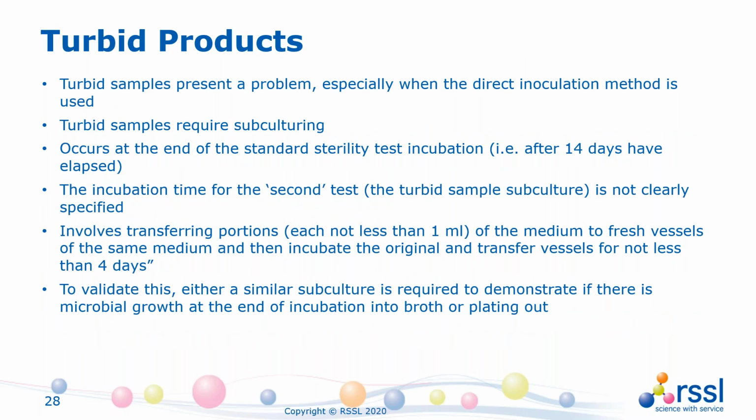We can also have problems presented with turbid products, especially when the direct inoculation method is used. So this can occur at the end of the standard sterility test incubation, the 14 days. And this is where turbidity is observed, but experience shows that it's most probably the reaction of the product in the media. Again, proteinaceous products are a particular problem. And here we need to carry out a subculture and continue with the sterility test. So the pharmacopoeia advises that we transfer not less than 1 mL into a separate culture medium and then re-incubate that. And again, this could be fraught with challenges in terms of getting a representative sample and also with avoiding cross-contamination and leading to a false positive sterility test failure.